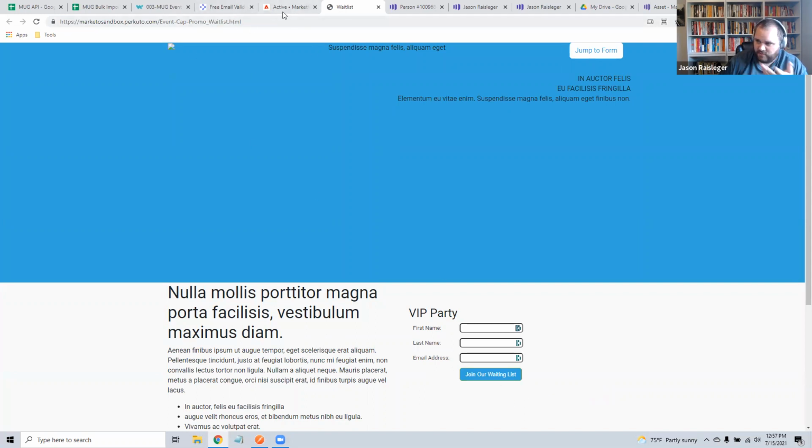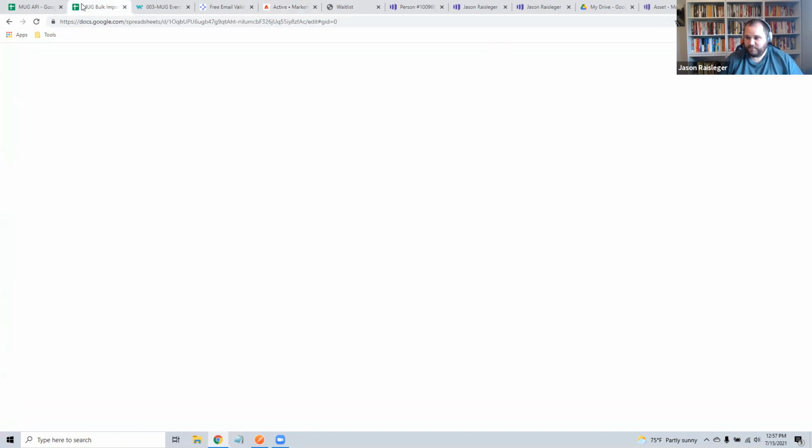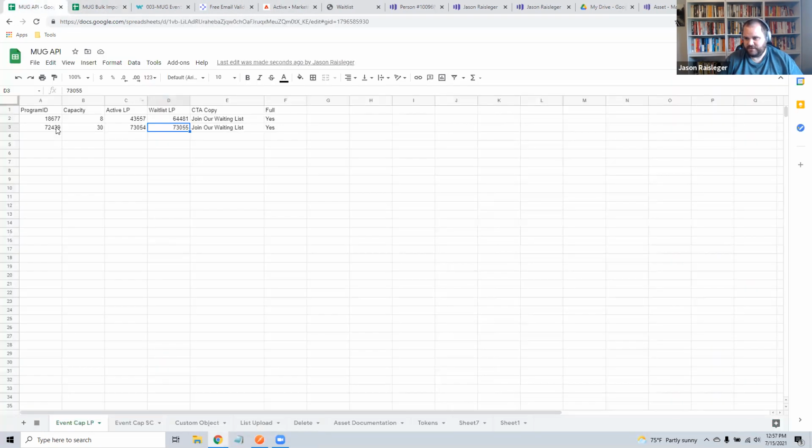So when people fill out the form, we can just add them to a wait list. So again, minimal work would need to be done. Really, the person in Marketo would just have to come in here and add in these IDs and set the capacity. But then, if you're doing some sort of an offer or a limited party, limited event, you can now do this. And this was a request we got quite a bit.